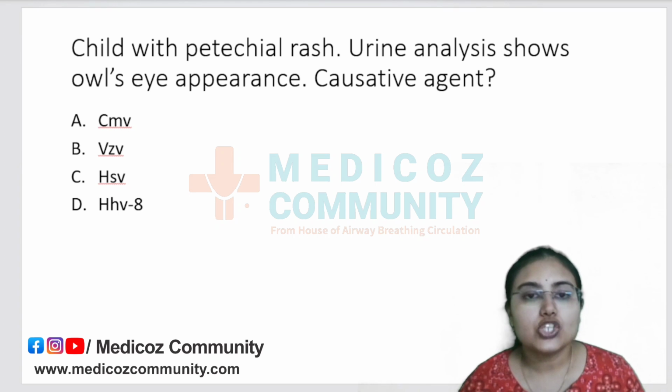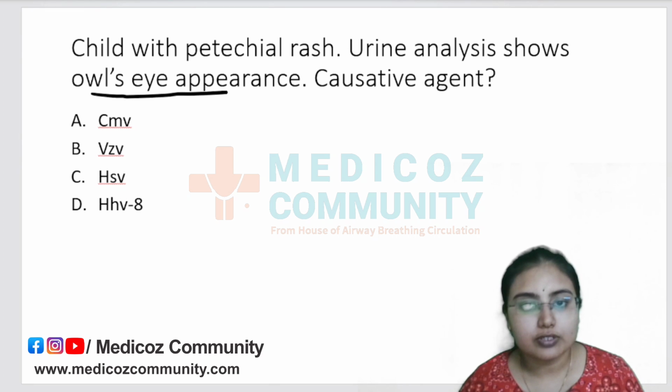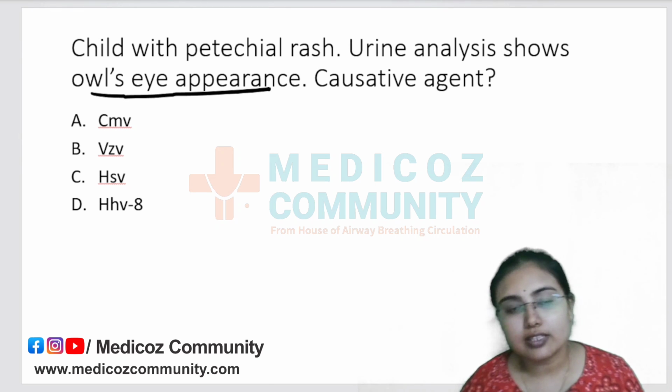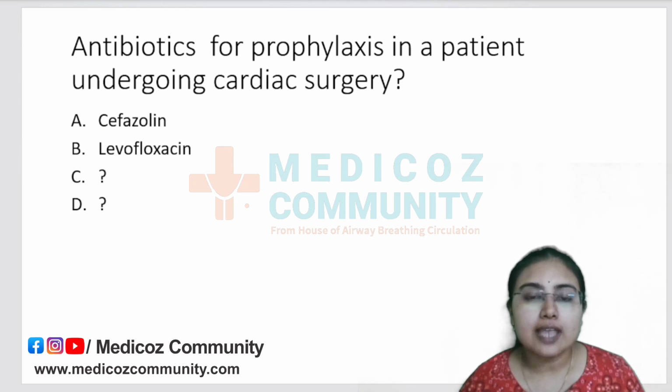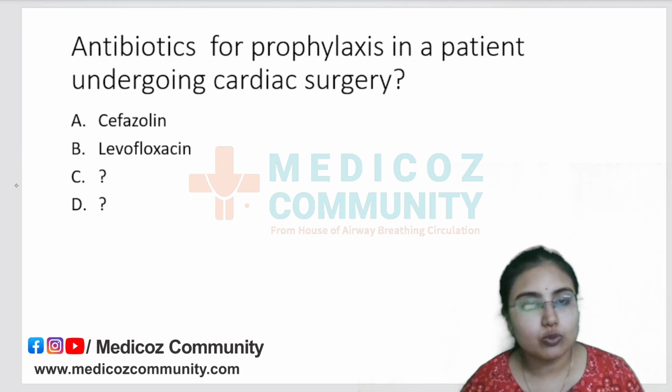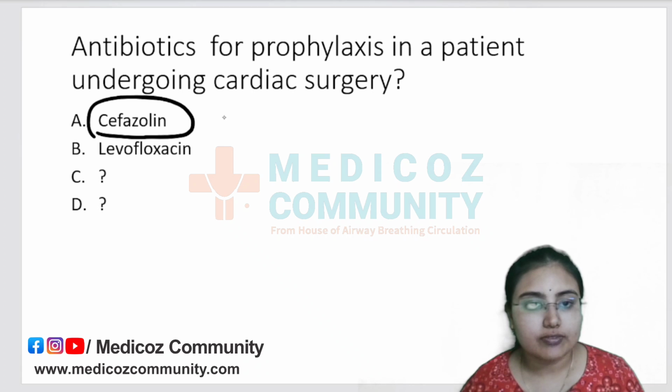A child with petechial rash, urine analysis shows owl's eye appearance. Causative agent? I think the moment you read owl's eye appearance, you must jump to CMV, that is your cytomegalovirus. Okay, fine. So what is the antibiotic for prophylaxis in a patient undergoing cardiac surgery? Most of you have marked this right. It is cefazolin. Option A, cefazolin is the right answer.